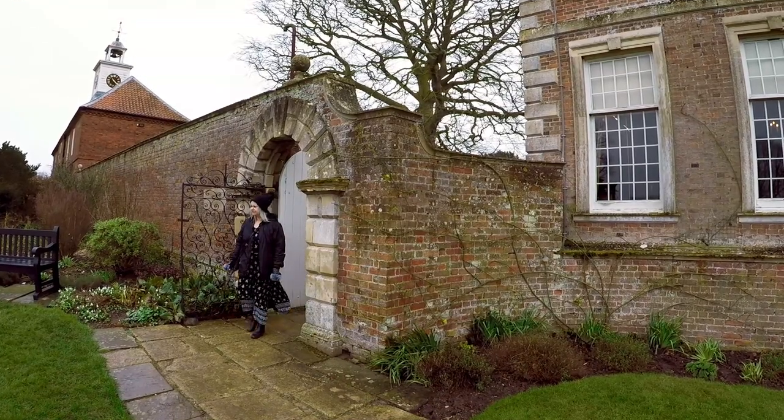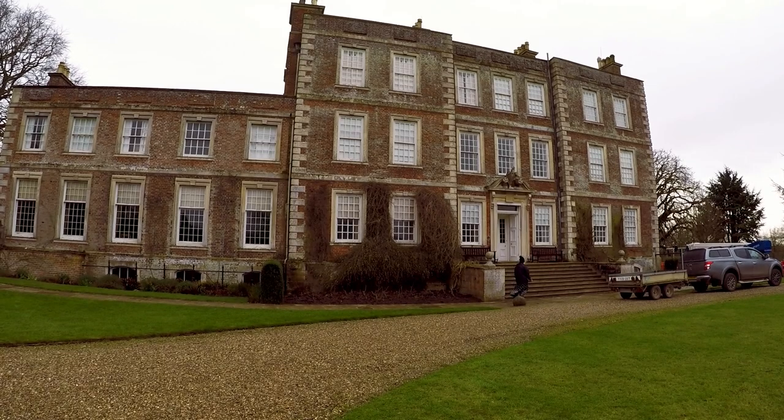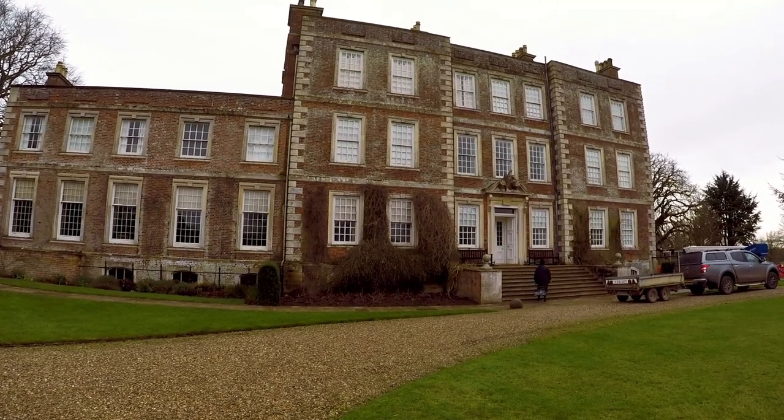Gunby Hall was built in 1700 for the Massingberd family. The house features intimate rooms and a wonderful homely feel.